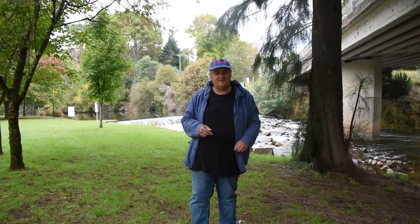All that along the Ovens River. It's the same as what we did at Bright. It's not that far from here, so this is the other way around. Here at Porepunkah, so lots of interesting places. Look and see what we can find. Enjoy.